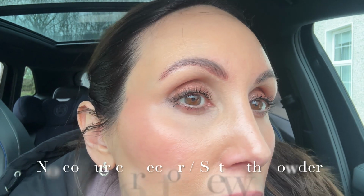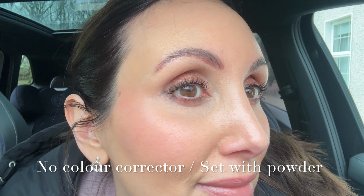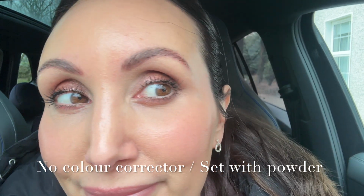So this footage is from when I used this concealer with no colour corrector, and I did set it on this day with powder. Obviously, if you really zoom in, you can see a tiny bit of settling into my fine lines, but there's no concealer on earth that will not sit into those tiny little lines that I have under my eyes. It's normal to have those. Unless you are going to have some sort of surgery under your eyes, you're not going to get rid of those lines. And I don't mind them. They are just normal. But that is probably the most flawless I've seen my under eyes in a long time.